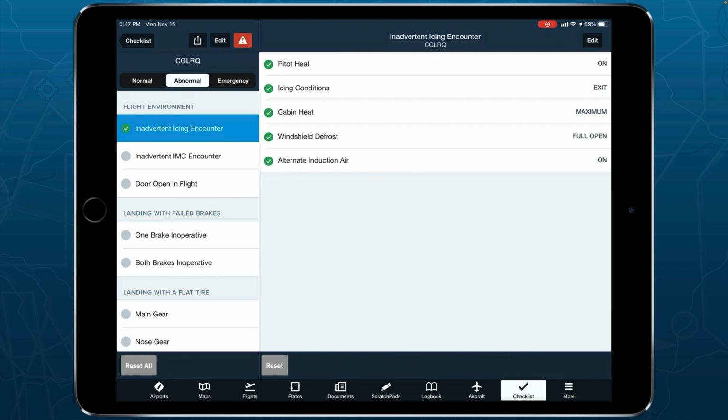Well, if we have ForeFlight open already, we can hit OK, inadvertent icing encounter: pitot heat on, exit icing conditions, cabin heat maximum, windshield defrost, and alternate air induction air on. Really an easy way to access that information. Inadvertent IMC encounters, same type of thing, and then you have your emergency procedures as well.